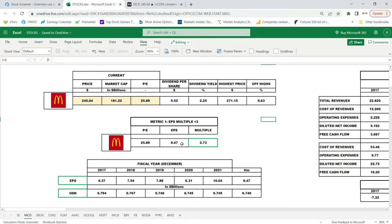First metric, we want an EPS multiple lower than 3. It's 2.73. When I'm screening multiple stocks, I use this metric. Normally, if it's above 3, I'd pass, but when I'm screening individually, I try to be more considerate. This metric begs to understand whether the PE is too high or the EPS is too low. That's why I added the table here.